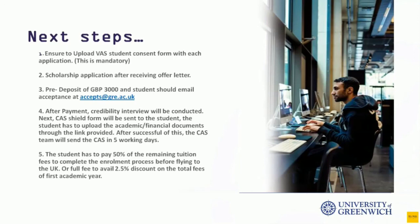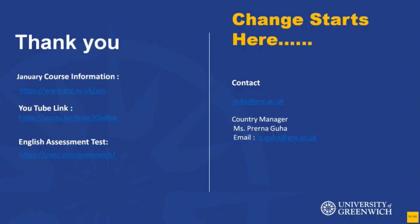Now, if a student wants to pay the tuition fees for the whole year in one go, they can go ahead and do that, and we will give a 2.5% discount on that. All right, so that's basically our steps. Any questions? So far, is it all right?